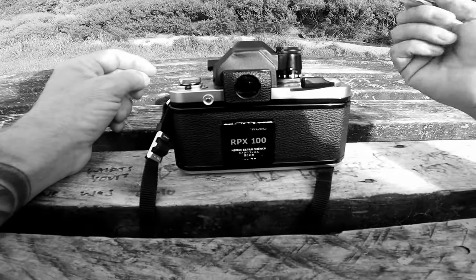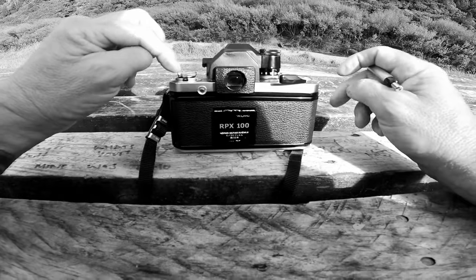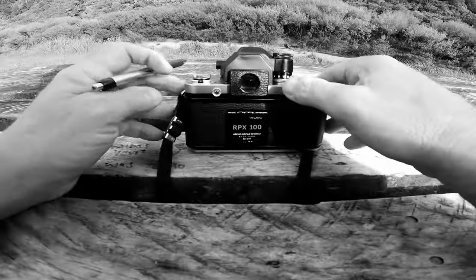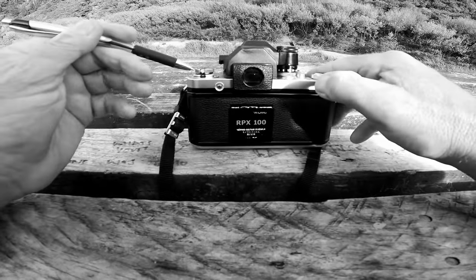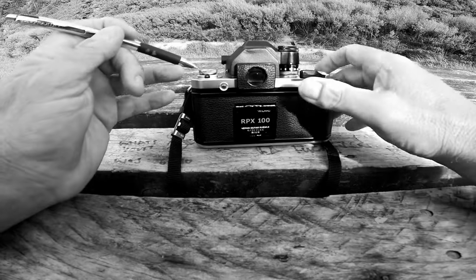One thing to check to ensure that your film is actually loaded correctly: when you advance the frame, the rewind knob will turn at the same time. So just check as you advance, that should be turning. And it is, so we're gonna fire that off. We're gonna do it one more time.